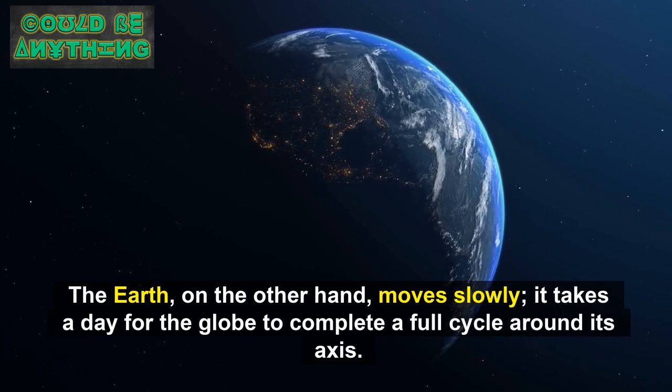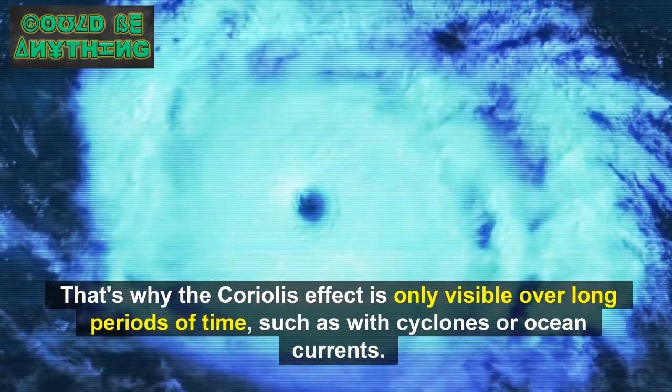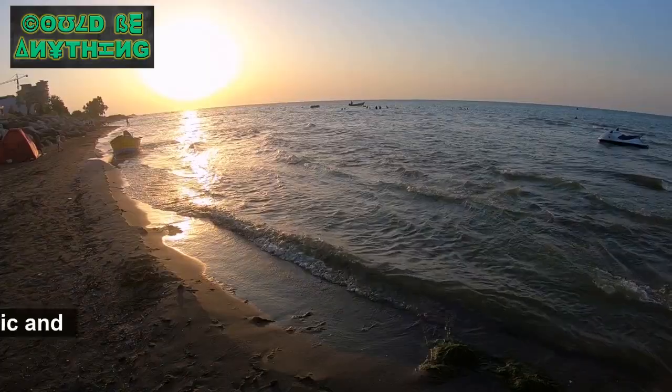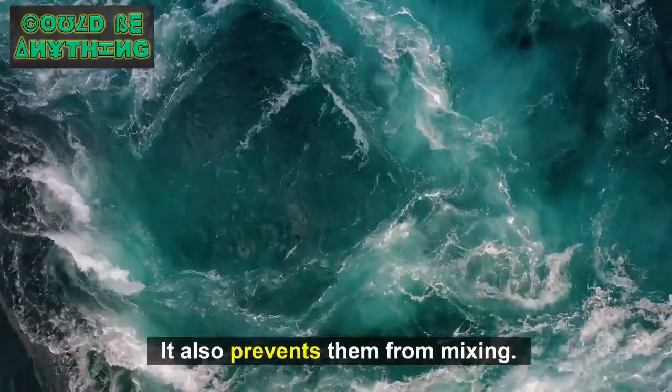The Earth, on the other hand, moves slowly. It takes a day for the globe to complete a full cycle around its axis. That's why the Coriolis effect is only visible over long periods of time, such as with cyclones or ocean currents. As a result, the flow directions in the Atlantic and Pacific seas diverge. It also prevents them from mixing.